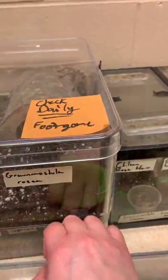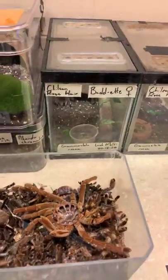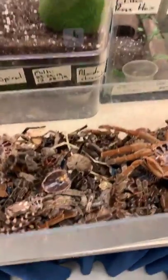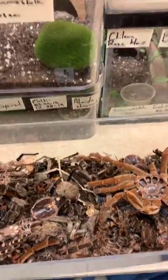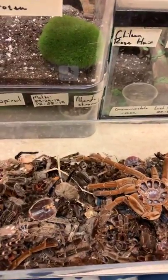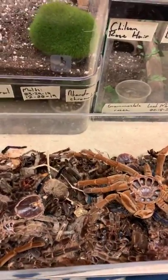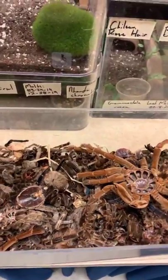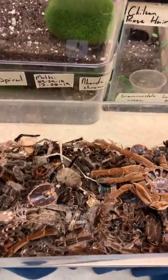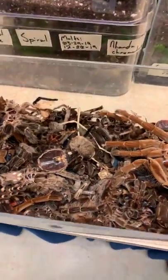Are there any tarantulas that have lethal venom? Rachel, that's a great question, and the answer is no. Tarantulas cannot kill humans. So no. Good question. And do the Goliath bird-eating tarantulas live as long as the other one? No, the Goliath bird-eating tarantulas maybe live up to 15 years, but definitely not the 30 to 35 years that the Chilean rose hairs live.